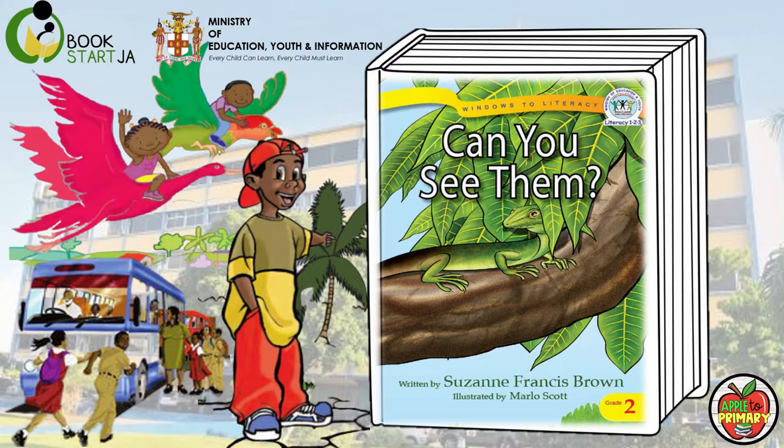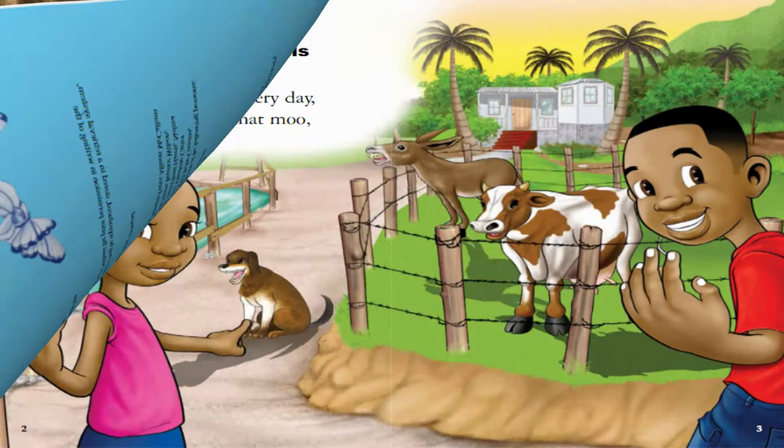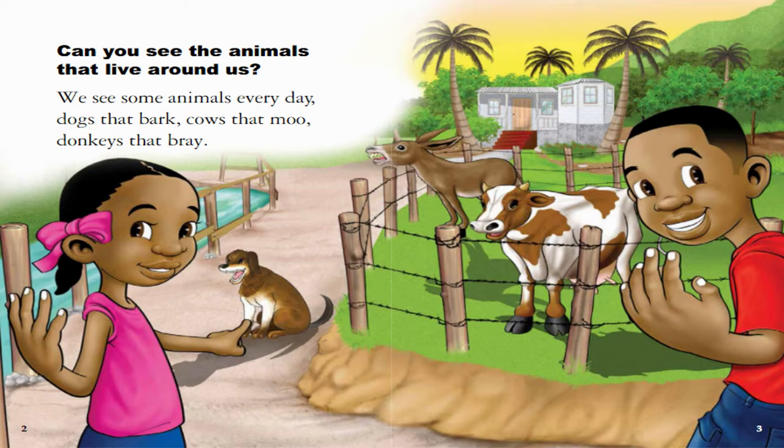Can You See Them? Written by Suzanne Francis Brown, illustrated by Marlo Scott. Can you see the animals that live around us? We see some animals every day.